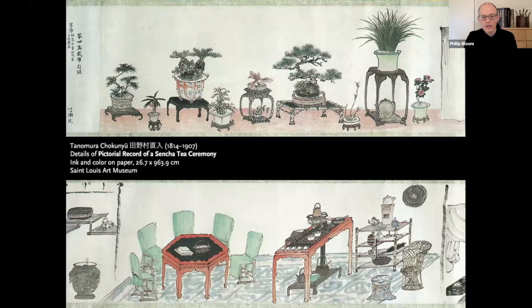And nurseries, I think, recognized an important new commercial opportunity. And rather than simply presenting themselves as places where you could purchase a variety of potted plants, nurseries actually began to specialize in the production of bonsai. As far as I can tell, it's really not until the advent of these Chinese style tea ceremonies that there really are exclusive bonsai nurseries.